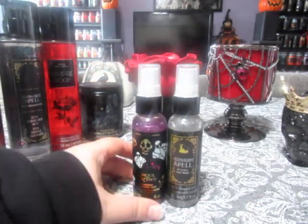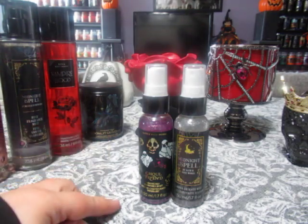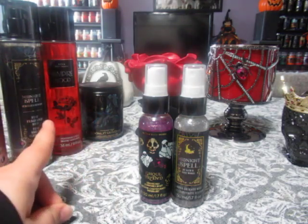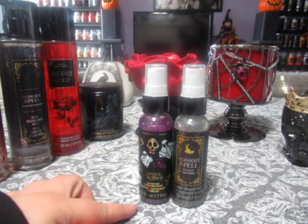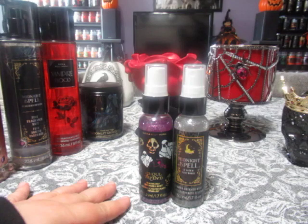Now, I hope Bath & Body Works will release Ghoul Friend in full body care in the future, just like they did with Vampire Blood. This is a favorite of a lot of people.